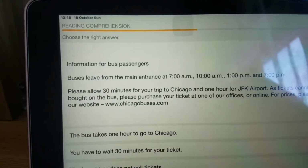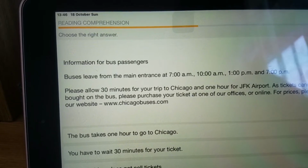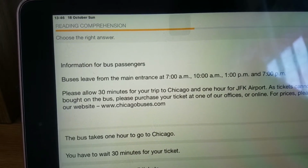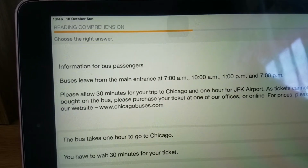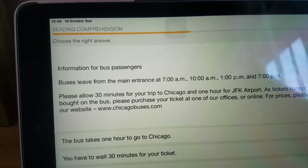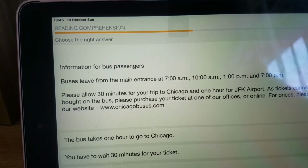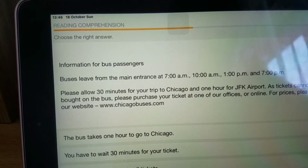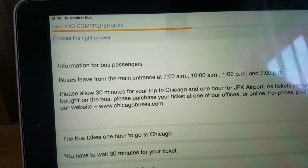So, information for bus passengers. Buses leave from the main entrance at 7 o'clock a.m., 10 o'clock a.m., 1 o'clock p.m. and 7 o'clock p.m. Please allow 30 minutes for your trip to Chicago and 1 hour for JFK Airport.